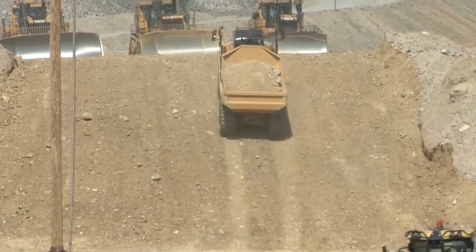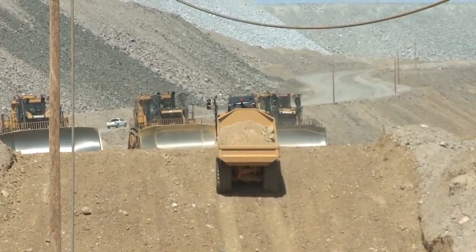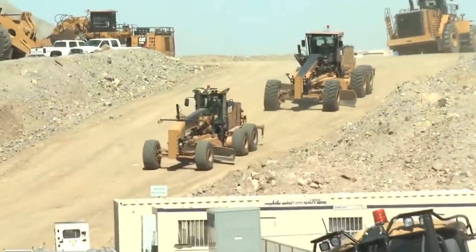And obviously in this situation, we wouldn't be able to dump that truck on the grade, but that 740 wouldn't have any issues climbing that grade at all and spreading that material out. So let's talk about motor graders.